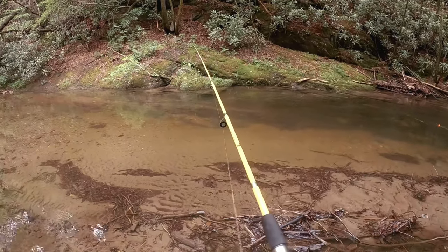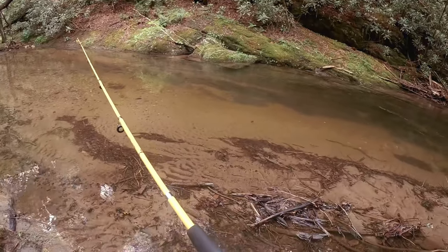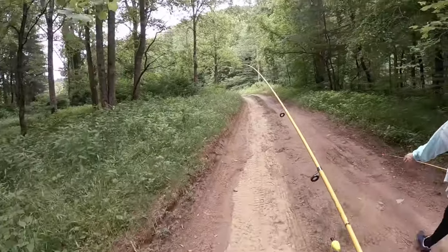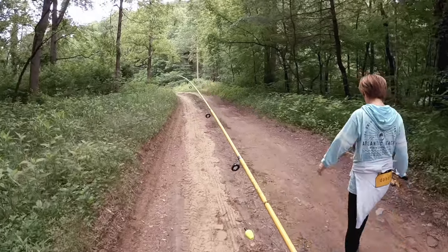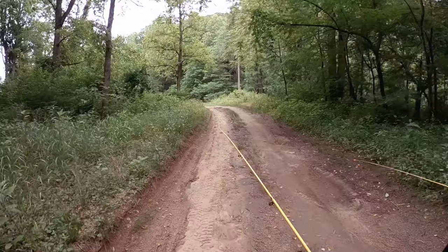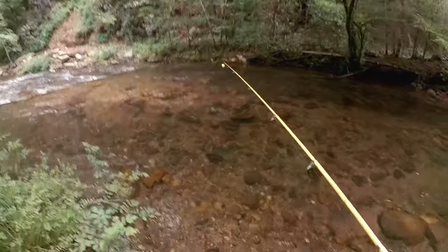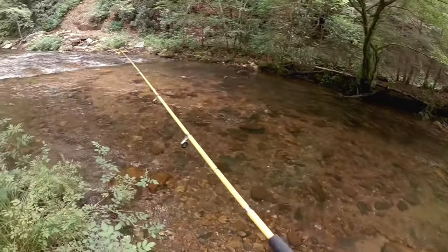All right, one more cast, then we're gonna go get some lunch, and we're gonna try a little bit further downstream instead of upstream. All right, we're headed for round two. Just had some lunch. Round two. We're gonna try a little spot down here that we were going to park at last night. Ooh, quicksand. Quicksand.